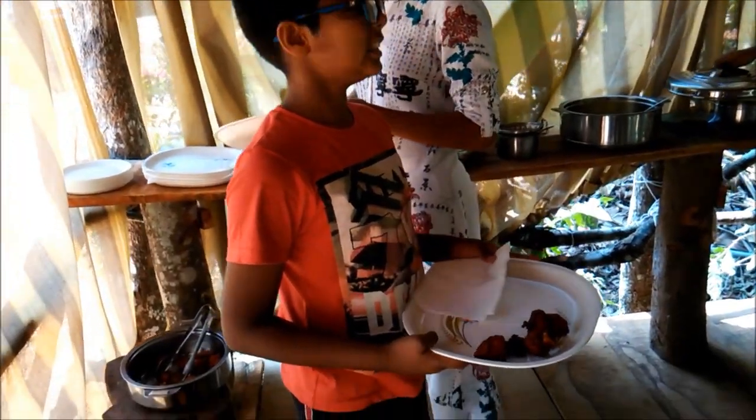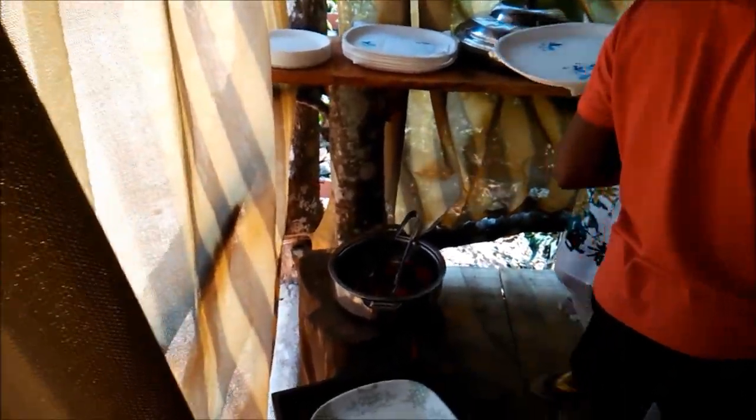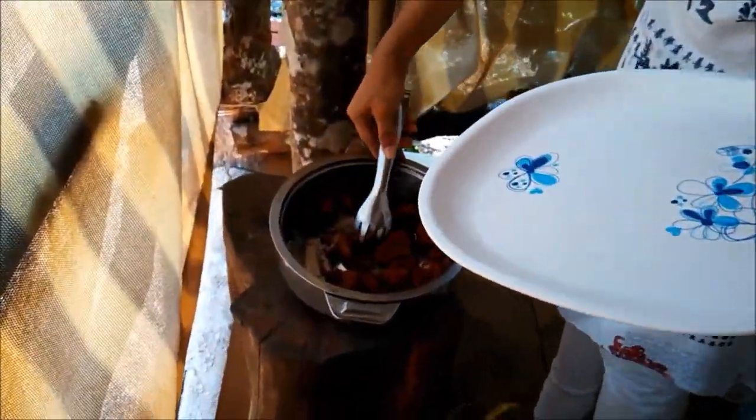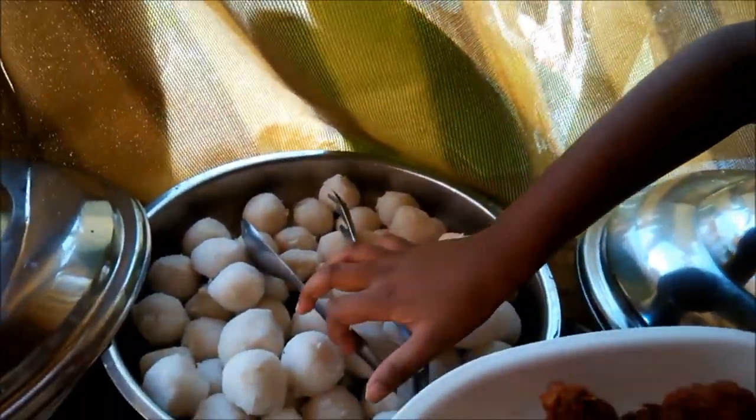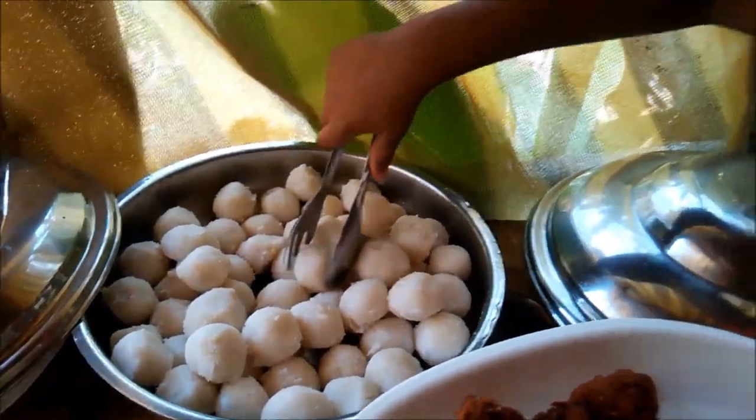What's that? Lunchtime. Fried chicken. What is this? Some kind of gulab jamun. Padma, what's for him for rice? Curry. With fish curry and chutney.